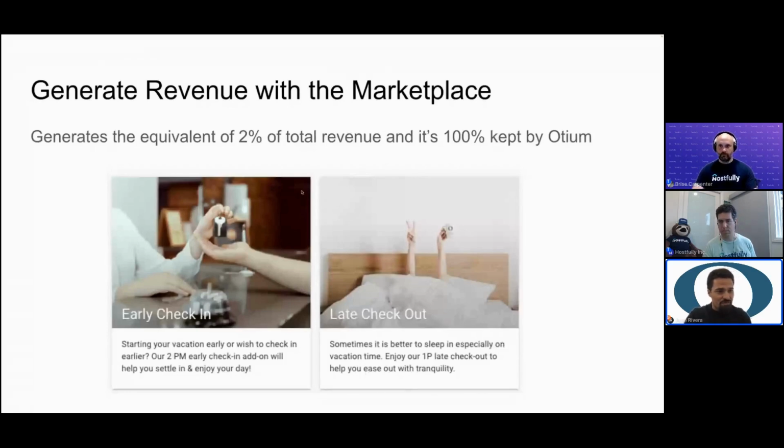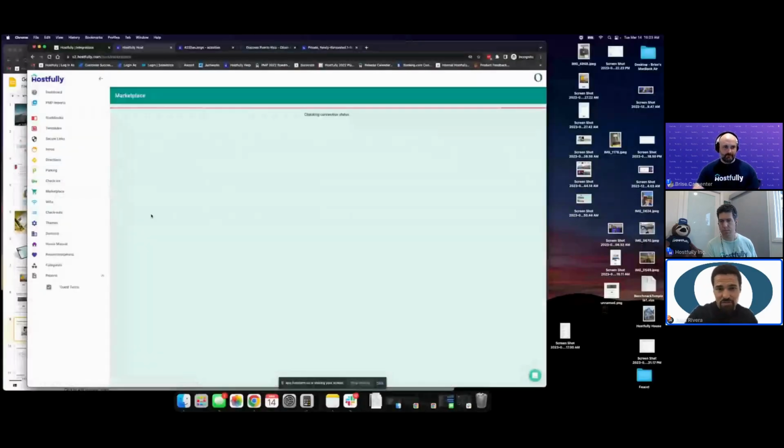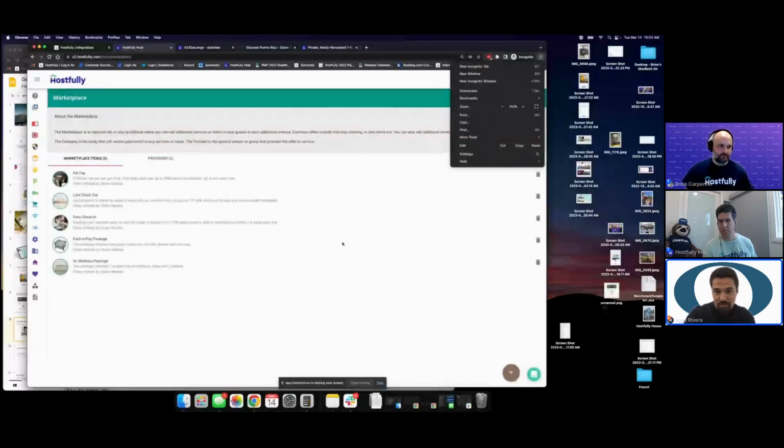We do a few others, birthday balloons and a few more, but definitely the late checkout and early check-in are the ones that obviously account for the most. We've got the pet fee, early check-in, late checkout, the air mattress package, and the balloons that we had to put back up. But the possibilities are infinite.